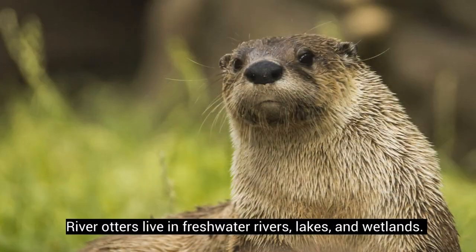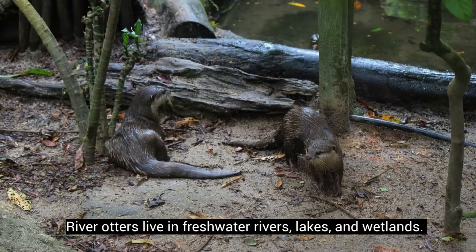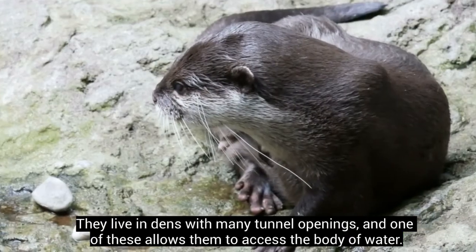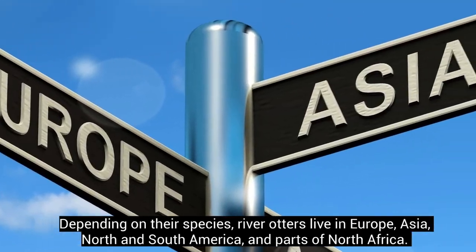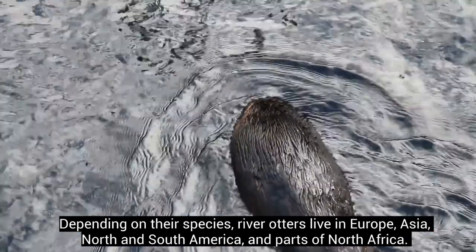River otters live in freshwater rivers, lakes, and wetlands. However, they are also spotted on the coastlines. They live in dens with many tunnel openings, and one of these allows them to access the body of water. Depending on their species, river otters live in Europe, Asia, North and South America, and parts of North Africa.